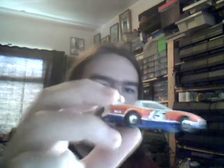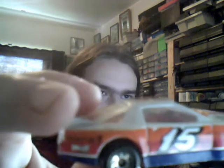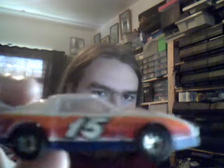Metal body, metal base, very heavy casting indeed, this one. Again, no opening doors, features or anything. Has a cool Valvoline BBS 15, Pontiac V, Champion, Union on the side. Very cool graphics and tampos. On the top it just has your basic stuff NASCAR would have.